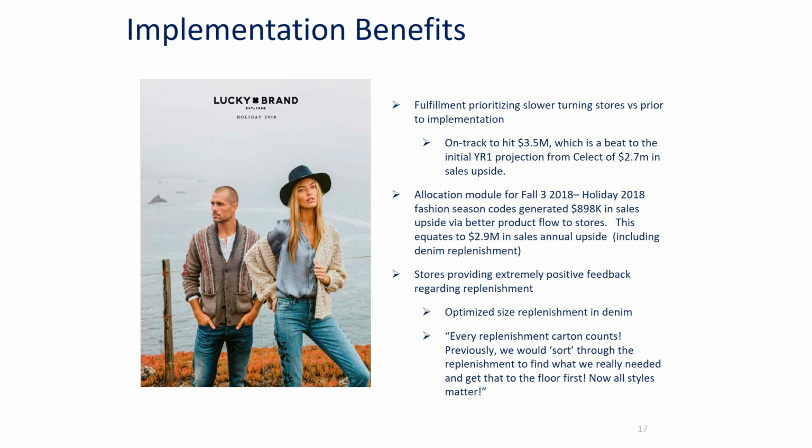What was surprising to me was really the size replenishment. Once they took over size replenishment, the stores saw an immediate change to it. One quote that's in here is, every replenishment carton counts. Previously, we'd sort through replenishment to find what we really needed to get to the floor. Now all styles matter. And so the fact that we got the field to give us kudos every time the team walks into a store is huge for us.